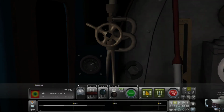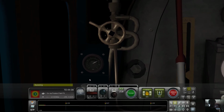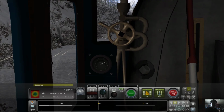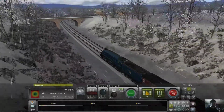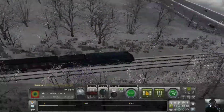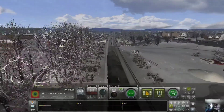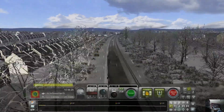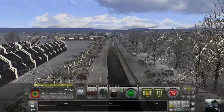I am curious to see how fast we can get, but for the approach into Brighton, I am actually going to trigger the emergency brakes. Is it the best way to stop this train? Oh Jesus, that zoomed right out. No, it probably isn't. But it's snowy, the tracks are slippery, and I don't want to push my luck.